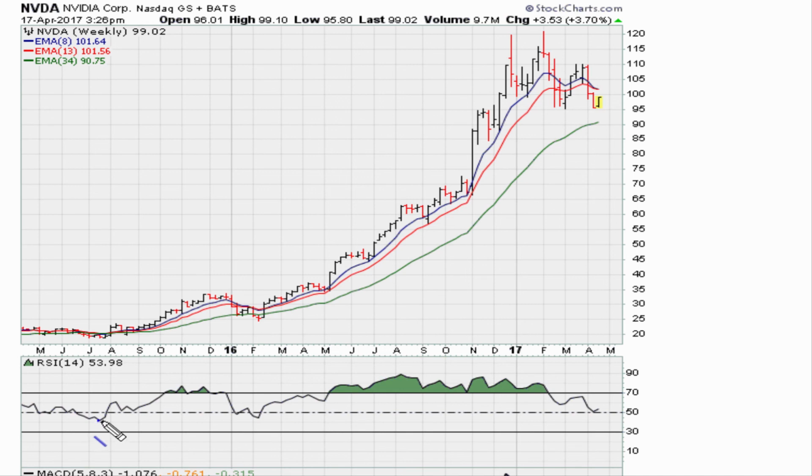If you draw the line connecting RSI lows, this line is holding right now, and as long as that's the case, one can expect this to logically move higher in the coming weeks and in the coming months, unless it breaks back below this line.